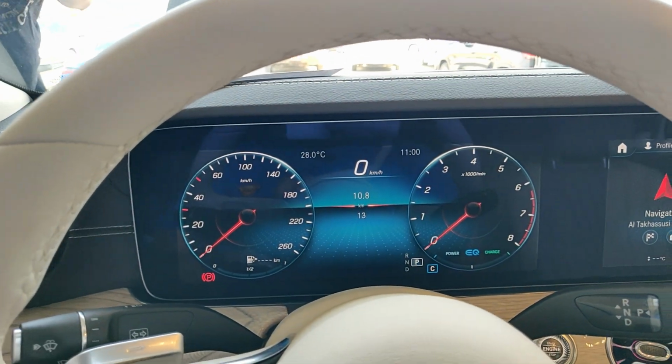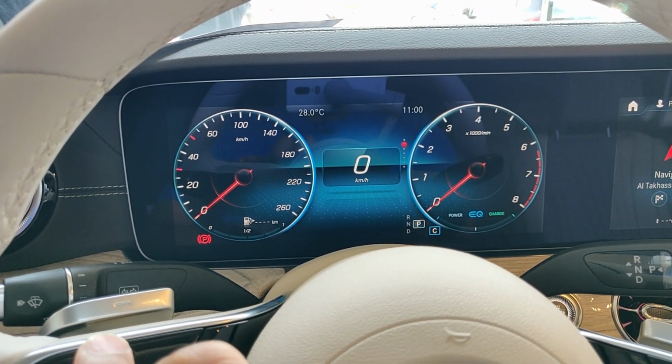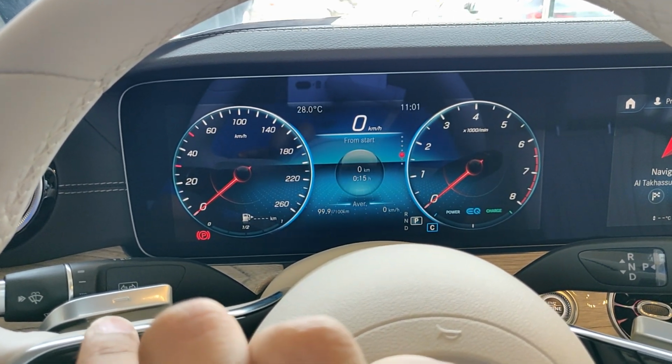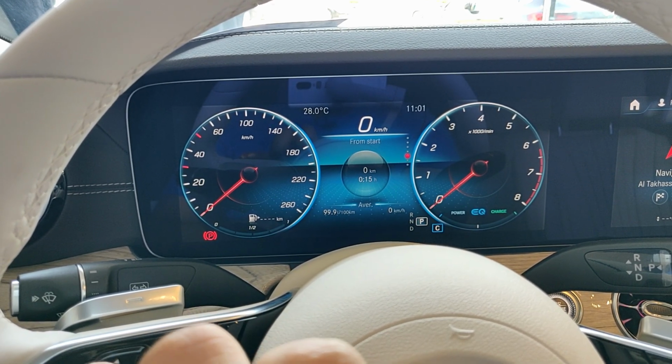Then here you can see we have some different options as well. So you can swipe down to a speedometer, then you have consumption, then you can go to a trip computer, it looks like.